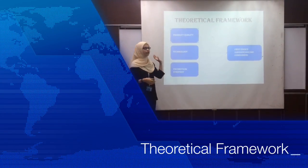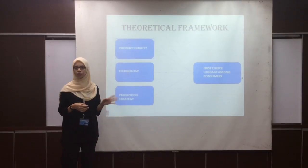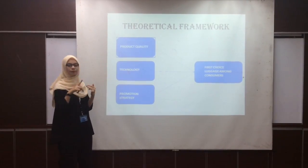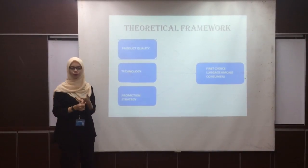Seterusnya ialah theoretical framework. Kami punya DV ialah first choice luggage among consumer, dan kami punya IV ialah yang pertama product quality, kedua teknologi, ketiga promotion strategy.